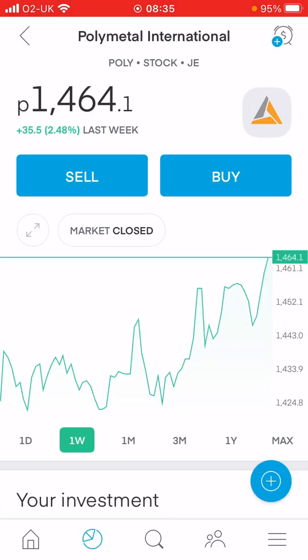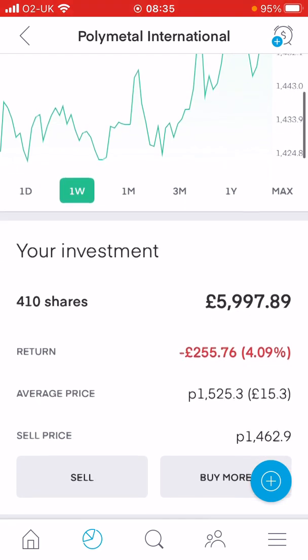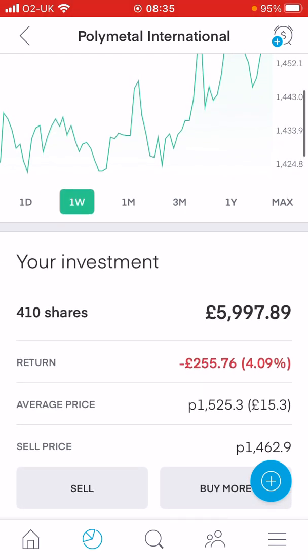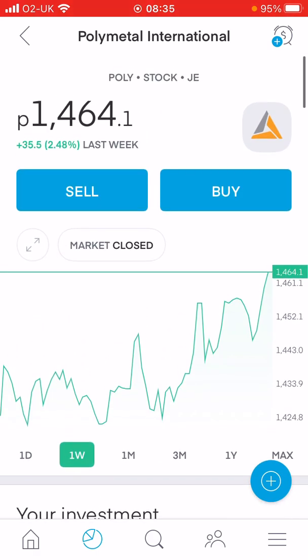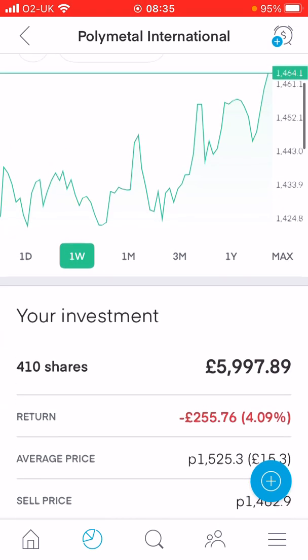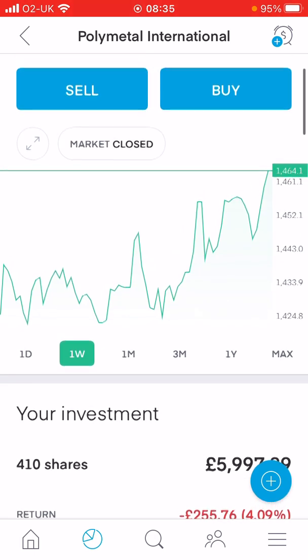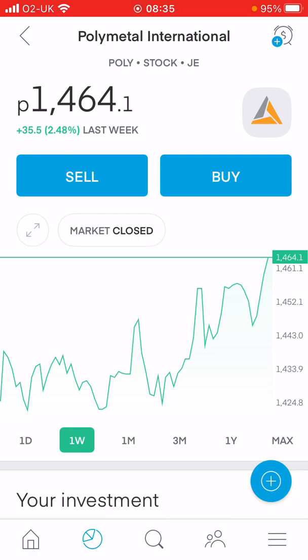Polymetal, I decided to average this down in the deposit this week. So I put £2,000 into this because it was significantly undervalued, I thought. I was quite a bit down on it, but it still seems to be one of the best value miners out there going on projected earnings. So average this down. I'm now down 4%, but fairly happy with that position now, and hopefully that should do well if we're seeing gold and silver rising, because they're in both.